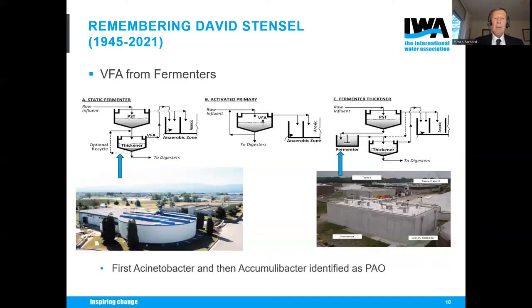Next slide, please. In the meantime, we discovered that we really need volatile fatty acids. And when I designed these two plants in British Columbia, I decided to ferment primary sludge and to augment the volatile fatty acids. But since that was going into the anaerobic zone, we bypassed most of the flow from the primary effluent to the anoxic zone. All this time I was discussing it with Dave. Next slide, please.